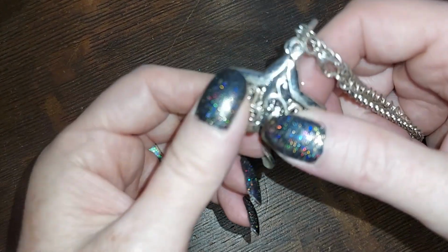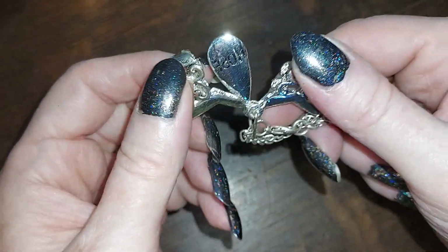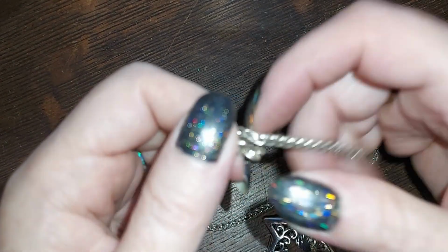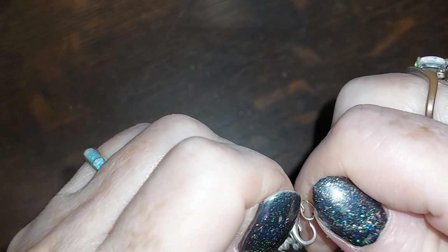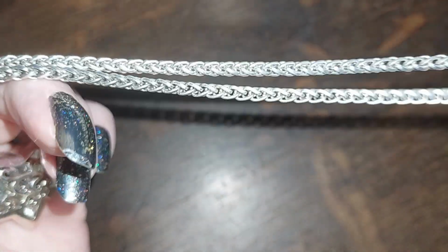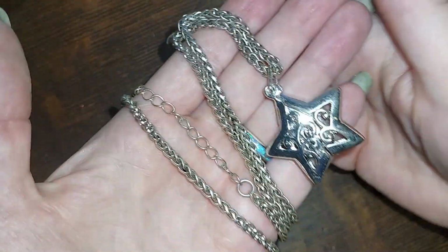Oh, look, it opens up. And it says hope. It just should say wish, don't you think? When you wish upon a star, makes no difference who you are. You're going to take that music off of there, I'll bet you. Anyway, this is on a really nice wheat chain. Look at that wheat chain. Gonna do that one for 7.